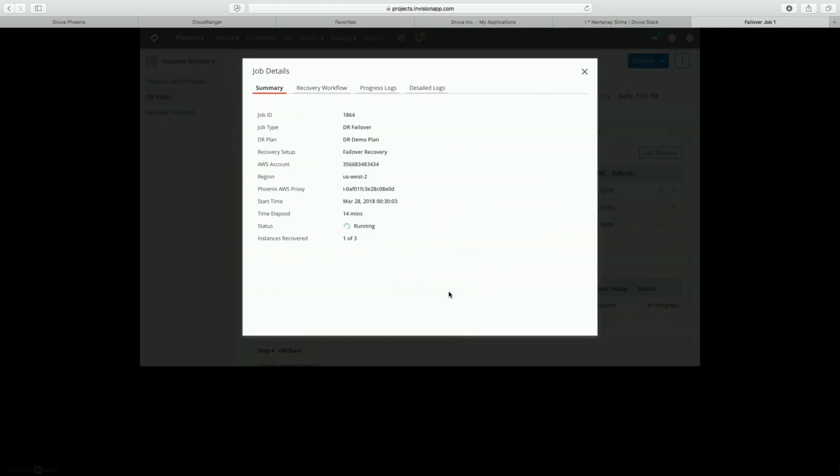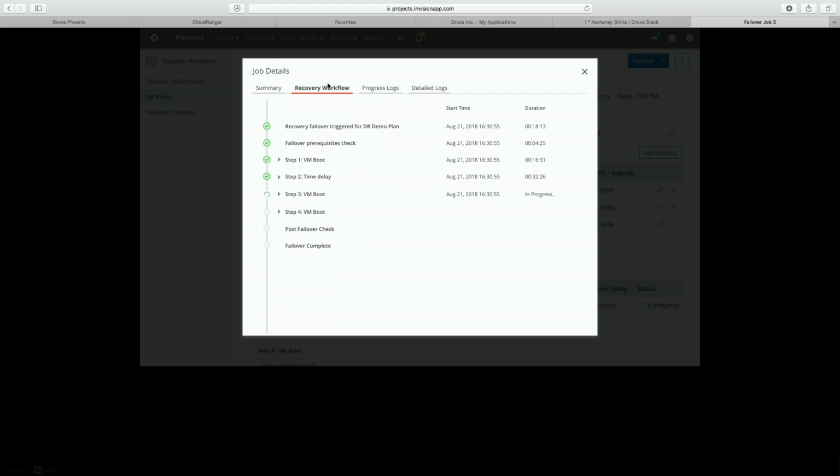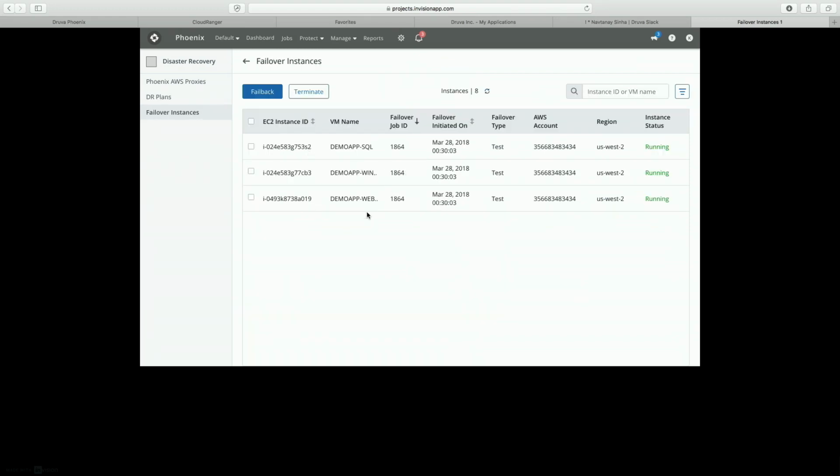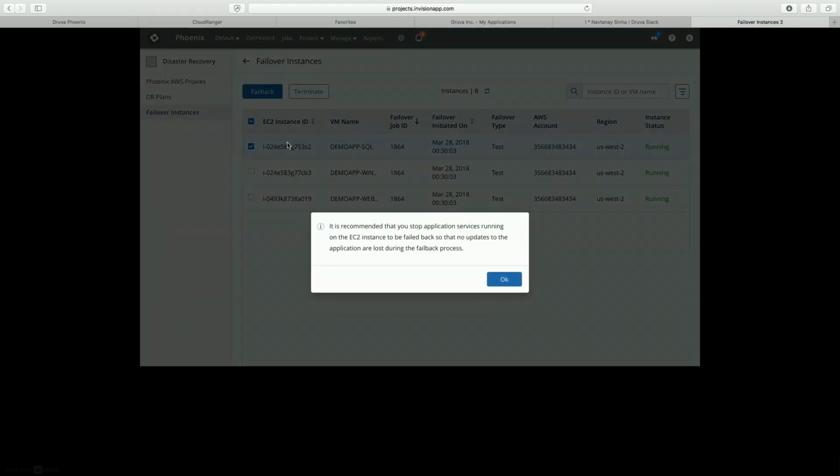A job gets created over here. You can monitor your workflow and all the steps that have taken place. And then once you've failed them over, you have a view of all the EC2 instances running in your VPC. Pretty soon, in the next month, we are going to introduce functionality to fail back, which is choose a few VMs, say fail them back to the VMware environment, and then we'll basically stop your EC2 instance and fail it back, and pretty much that's it.